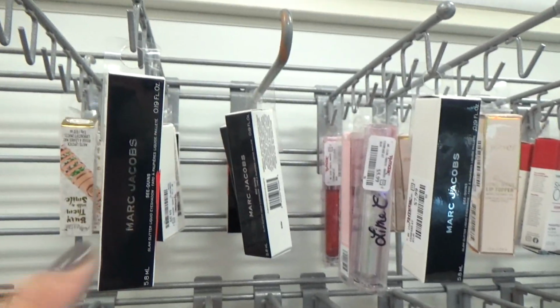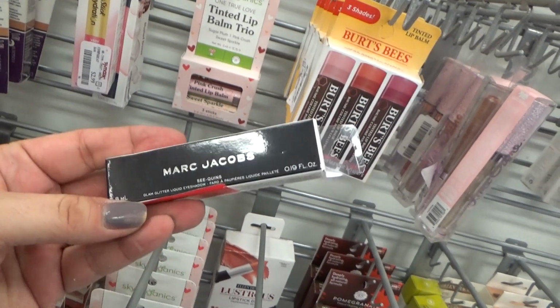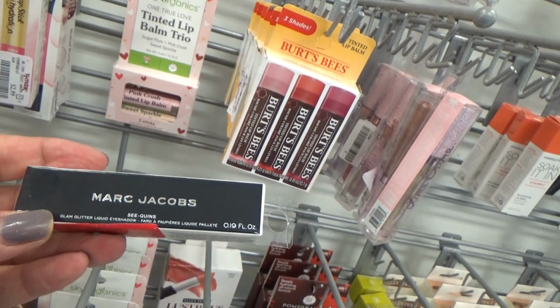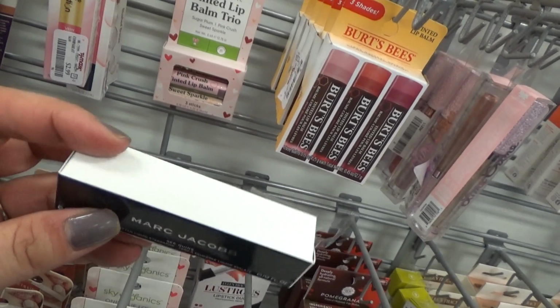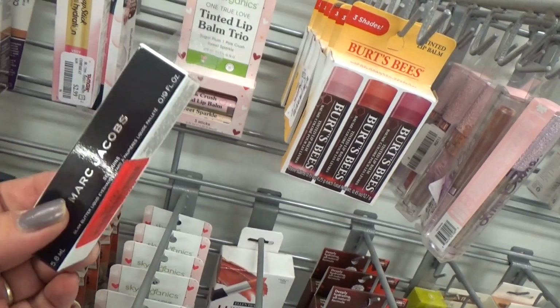There's some Marc Jacobs products hanging out here. Let's see what we've got. This is Moonstoned, and it's their sequins. I'm thinking that these are their liquid eyeshadows. It's on clearance for $6. But again, I don't know if anybody's messed with it. I try not to buy liquid lipsticks or anything that you can take the wand out and somebody maybe touch.